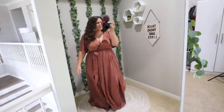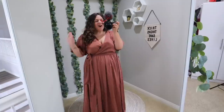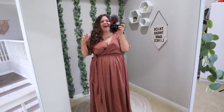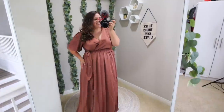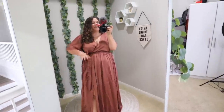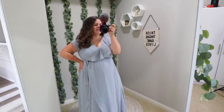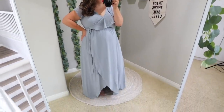All right, okay. Baltic Born is really coming through. I like this dress a lot as well, not quite as much as the last one. It doesn't have that wow factor, but I do like this one. I feel like it's a good contender. I think it would need a little bit more altering than the first one, but a great option. All right, here is number 3, and I'm kind of torn on this one.